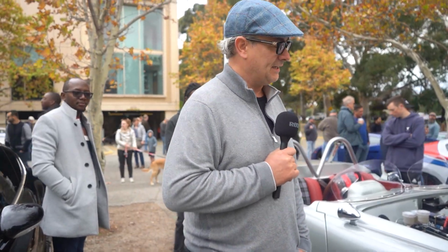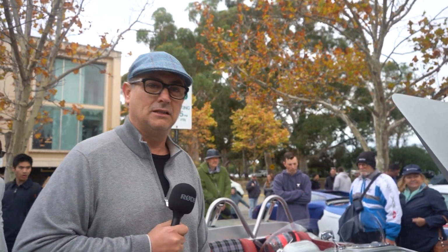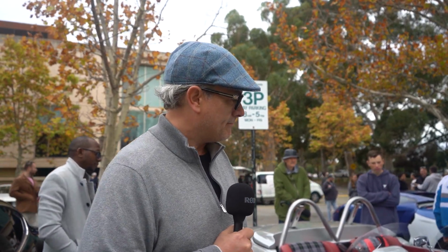Hi, my name's Josh Reed. This is my fully restored 190 SLR. It's a 190 SL that's been turned into an SLR Rennsport. Fantastic. Tell us, how long's the project taken for you, Josh? About 2.5 years, from start to finish. And how much of it have you had your hands on? Probably the dismantling and the reassembling, and there's a lot of running around.